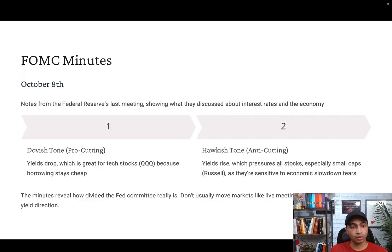Now, after this, on October 8th, we will get the FOMC minutes. These are notes from the Federal Reserve's last meeting, showing what they discussed about interest rates and the economy. The minutes essentially reveal how divided the Fed committee really is. It doesn't usually move markets like live meetings, but the tone matters for yield direction.